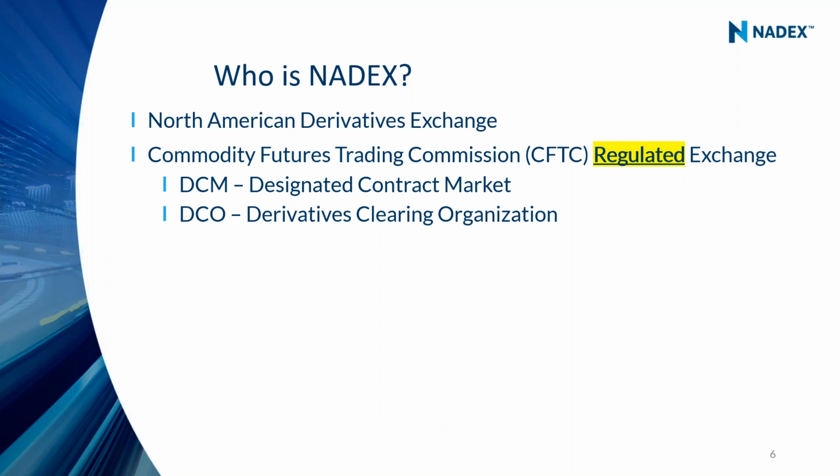And you'll often find articles about how there are nefarious actors who do things in the binary option space where people, for instance, put money into their account and then can't access it or get it back out. None of that applies to Nadex. Nadex is a proper exchange in the United States, and we are regulated by the CFTC.